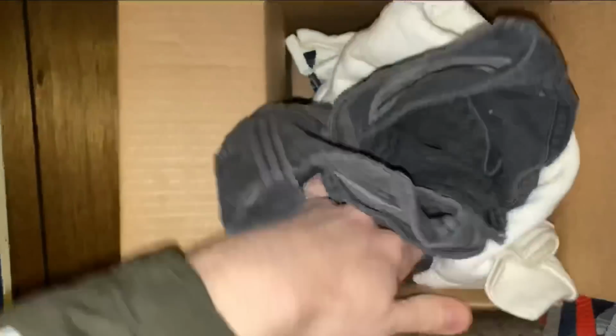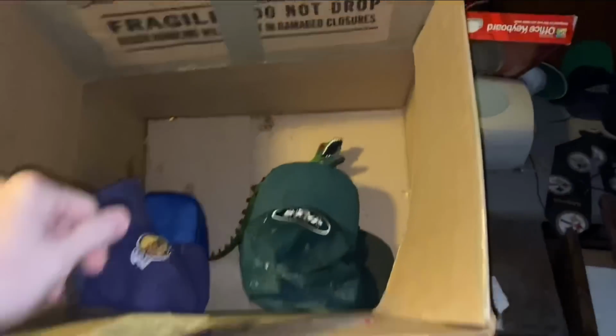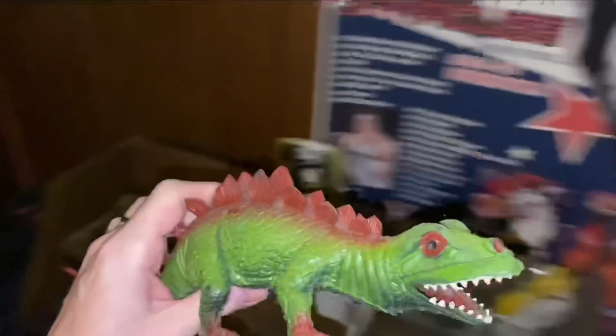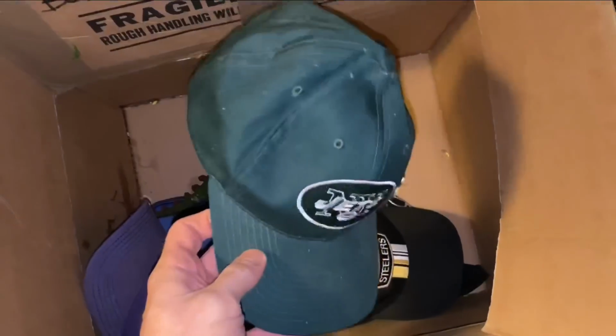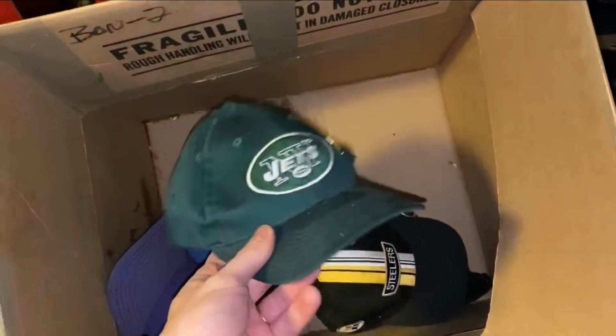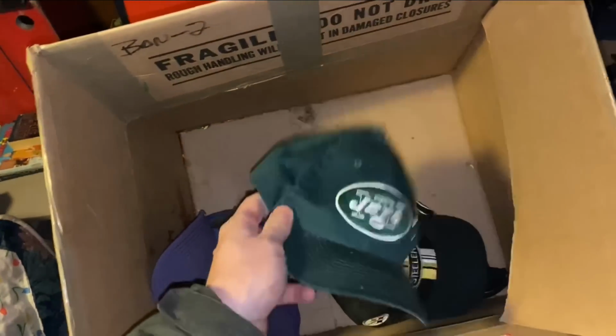That's why you gotta go through these boxes, because there's a little Jets hat hidden inside of here. It's dust that we could just wipe off, so just gotta give it a good cleaning. This is for Primetime Junior. He loves these crazy dinosaurs, so I'm gonna pick this one up for him. And here it is with just some of the dust wiped off of it.